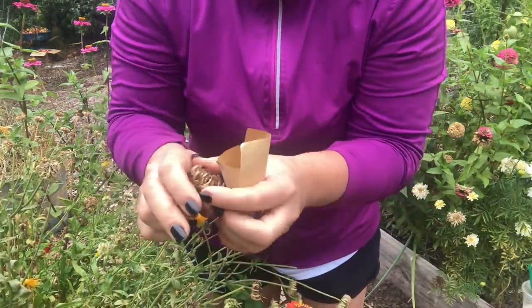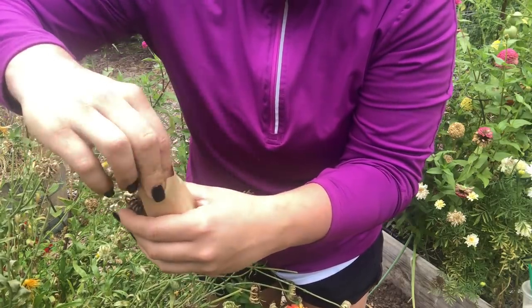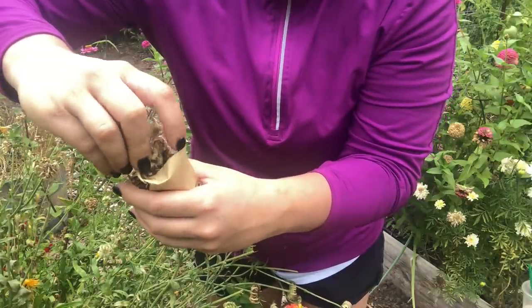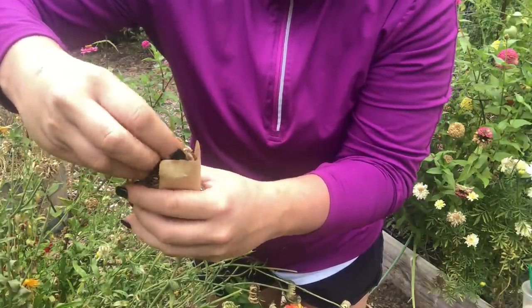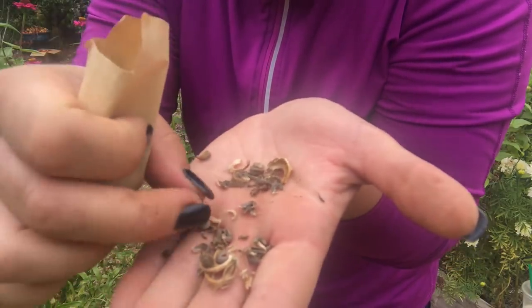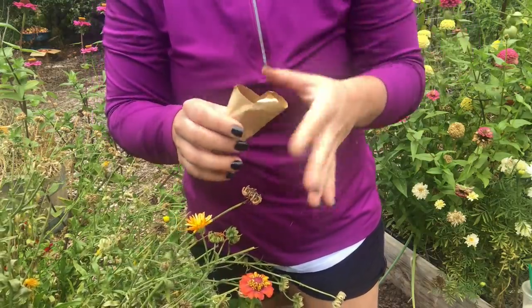My sister wants to get into growing calendula too, so I'm gonna try to harvest enough seeds for her as well, because we have so many seeds in here. These are what the seeds look like. They almost look like bones or something. They're really interesting looking. I'm gonna harvest calendula from a bunch of different areas.